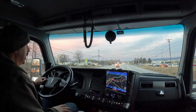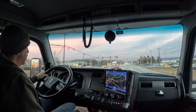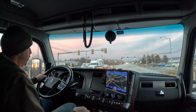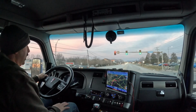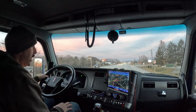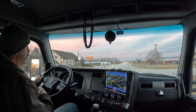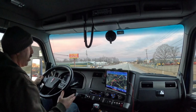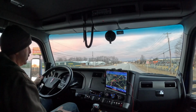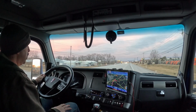So we couldn't find anything else, and rather than sit in Youngstown where there is no freight and spend money for a hotel for that night and then end up deadheading home today, we just decided I had time. We're just going to bomb home and see what we can find today from Carlisle, which is a lot more freight in this area. So that's what we did, and we found this load.